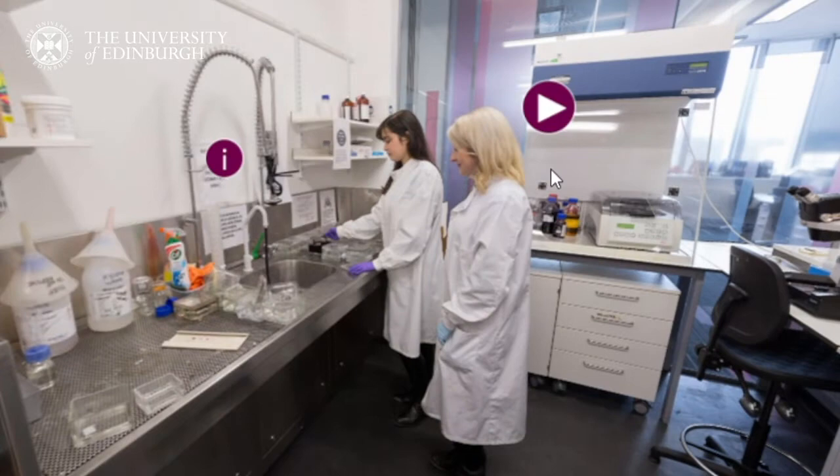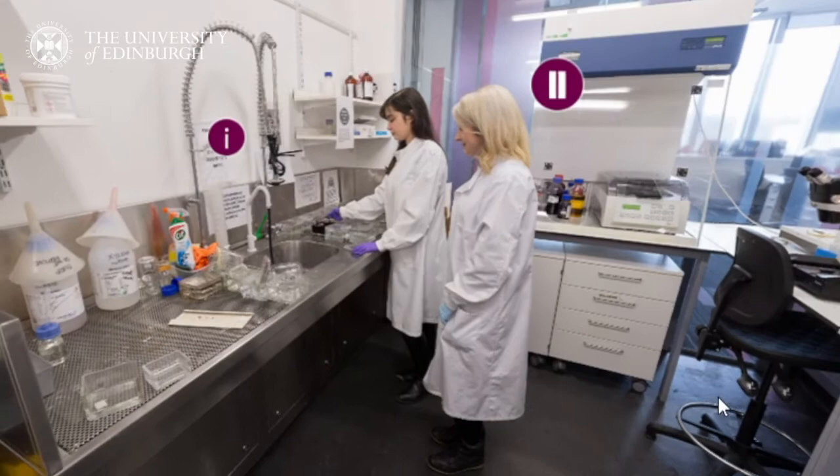The centre has a fully equipped histology lab. Here we can process cell or tissue samples, slice them very thinly, stain them for different cell structures, then analyse them under a microscope.